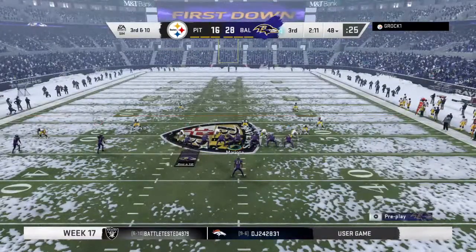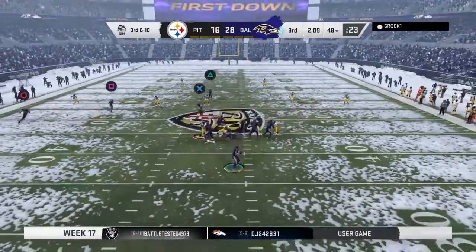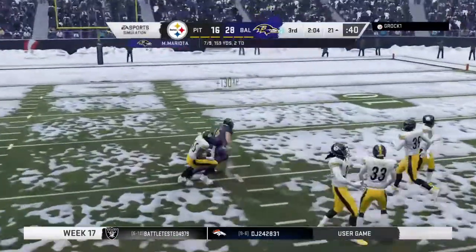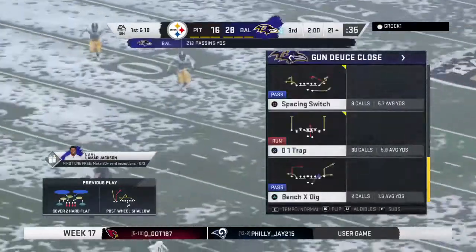Check safety. 198. Watch 98. One. And we got to get to the ball, team.